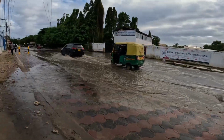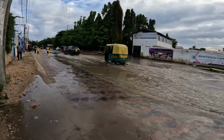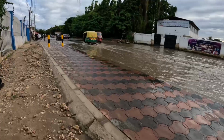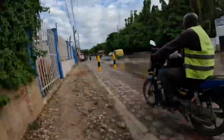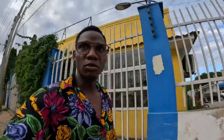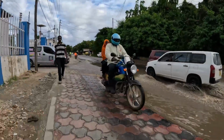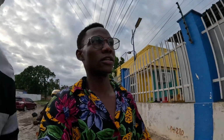Oh, Jomba. You see now? This is what I was telling you, it has never happened in Mombasa. It has never, never, never happened in Mombasa. Now this is what you are seeing around. People struggling. People really struggling to do it.